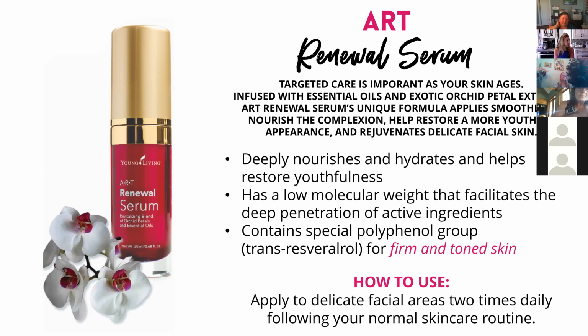This is something I could do a whole program on. It deeply nourishes and hydrates and helps restore youthfulness, has that low molecular weight we talked about to help penetrate deep, and contains a specific plant-based polyphenol group to firm and tone the skin. You can apply it to any delicate facial areas. If your hands or neck need this, I would put it there too. It's very important. You can do it twice daily with your normal skincare or just once.